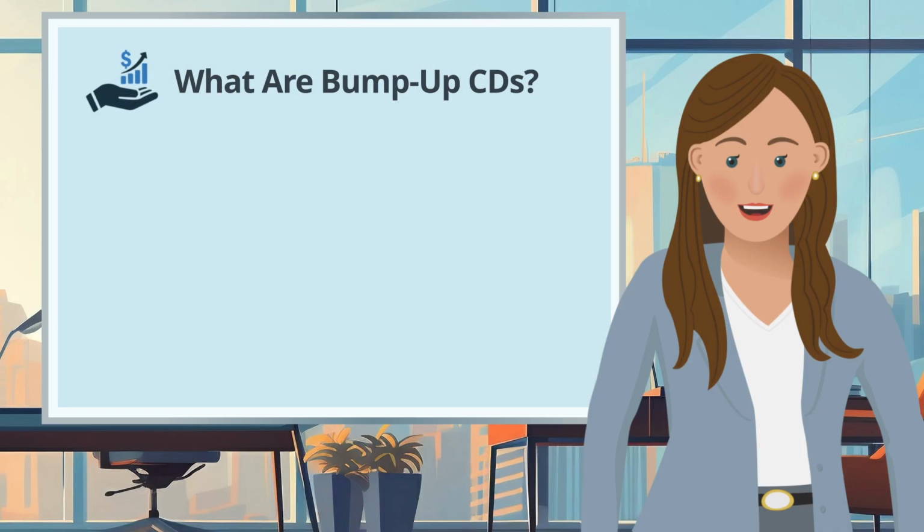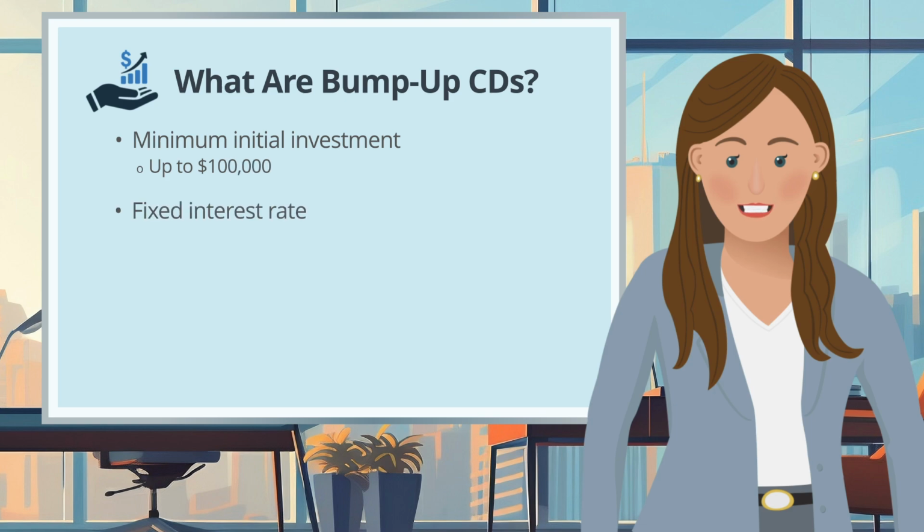Unlike most CDs, bump-up CDs let you bump up your interest rate during the term. The trick is to pull that trigger when interest rates are highest. There's usually a minimum initial investment, which could be up to $100,000, and a fixed interest rate until you bump it up to a higher fixed rate. Of course, you'll have limitations on how many times you can do that, so it's important to be strategic in your timing.